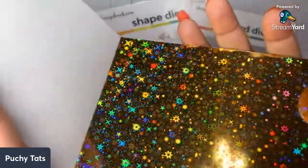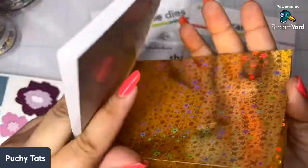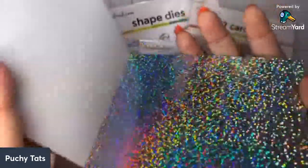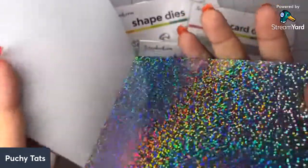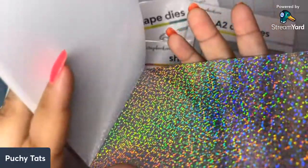Look at how beautiful that is, guys. So pretty. There's like a disco ball set that they have. I'm really thinking about getting it, but I just don't know if I will use it. It'll be cool to have in my stash. And then there's this one, and I think that's the last one. So you get four of each, I believe.